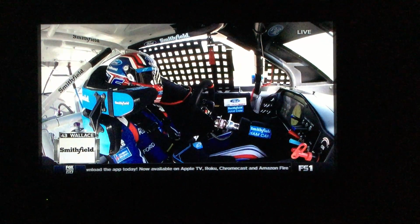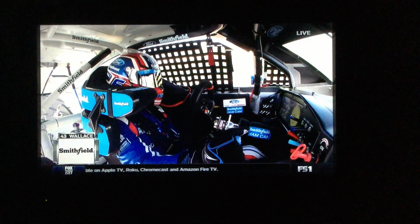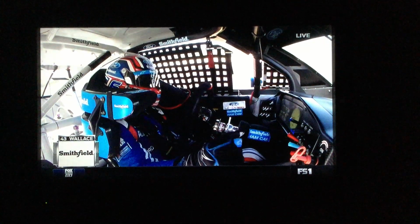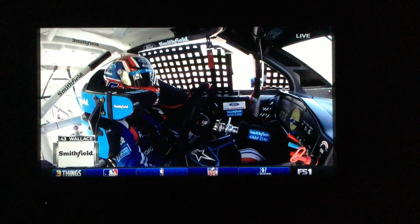But I just talked to Bubba before he got in the car, and he said, I want to have some fun, guys. This is a good opportunity for me, and I'm going to take it seriously. They're going to turn as many laps as possible.